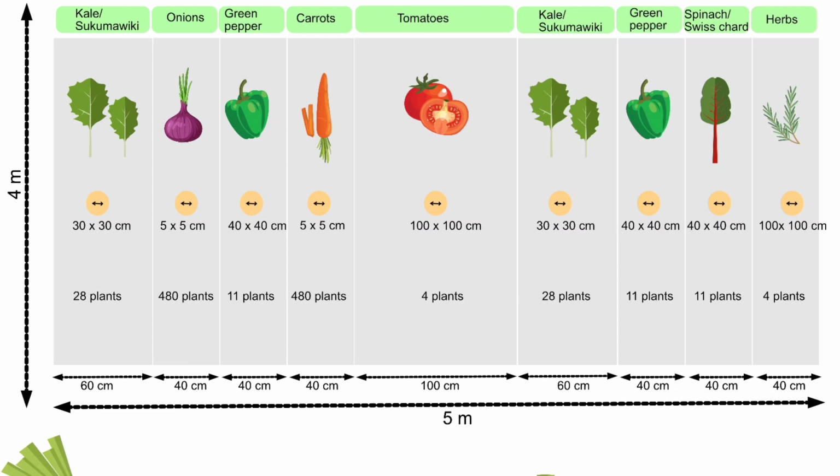And here, let me say in a family of 4, I've tried to put this vegetable plan to be able to cater for the family needs, so that you can get vegetables each and every day, but you can put the vegetables that you love the most. For instance, you can also add some eggplants, but you just play around with the spacing, and you find that in a 4 meter by 5 meter vegetable garden you have so many plants that you can harvest from, and then you can even have some space for putting herbs.